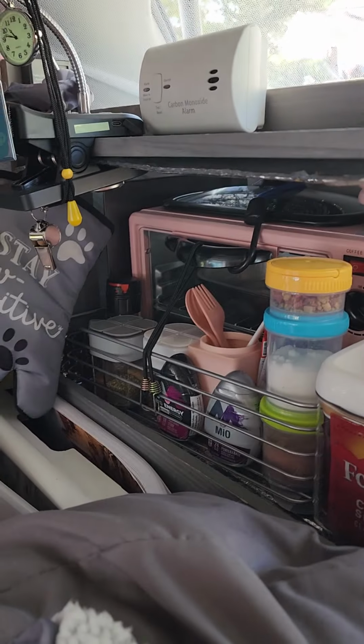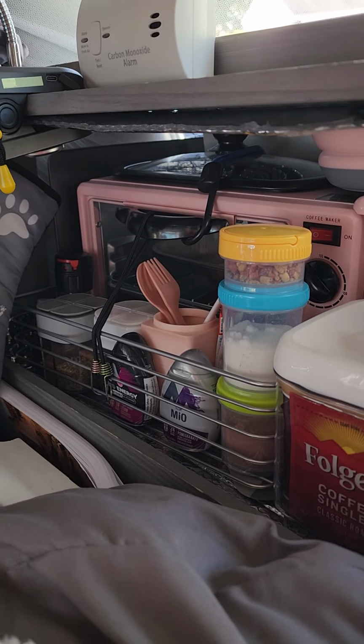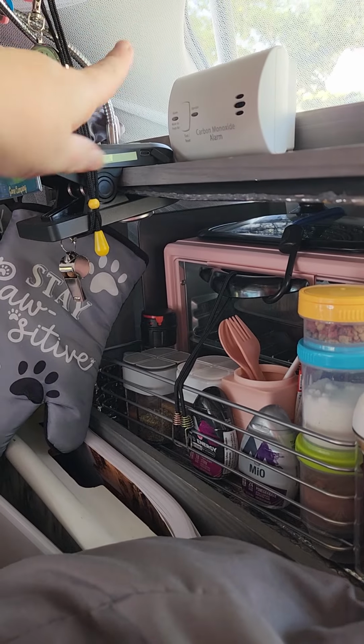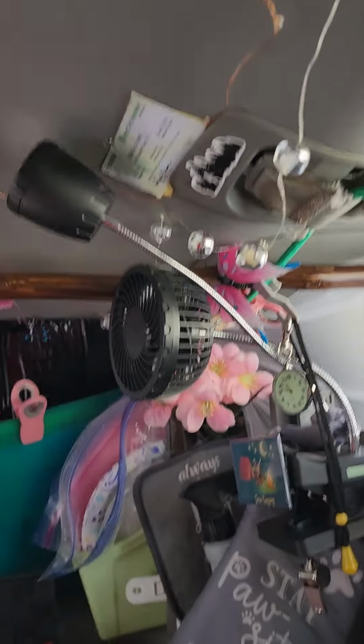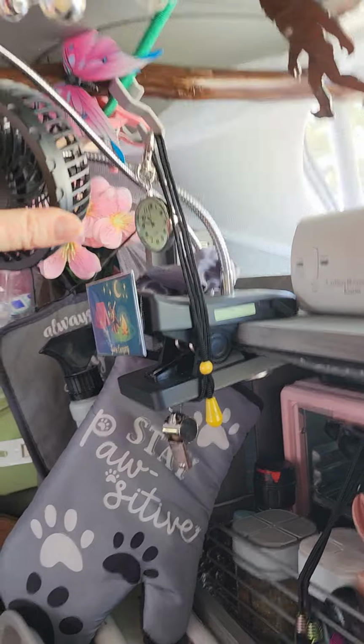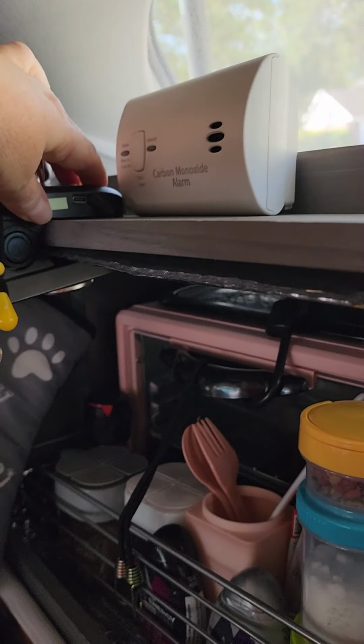I modified it a little. I modified this shelf. It was in the back. It wouldn't fit because of the van. So I brought the shelf forward so I can use it. And attached to it here, I have a little mini fan and a little light that works great.